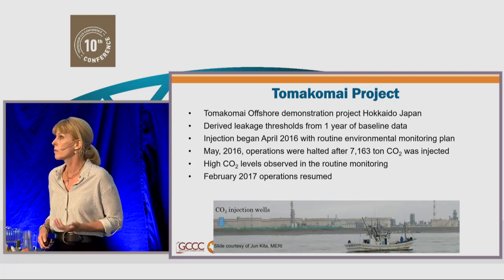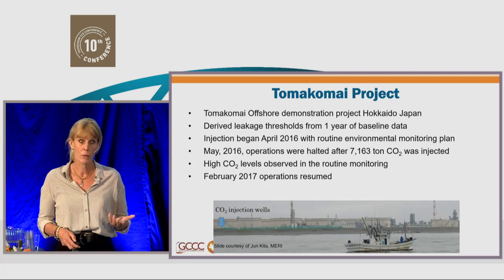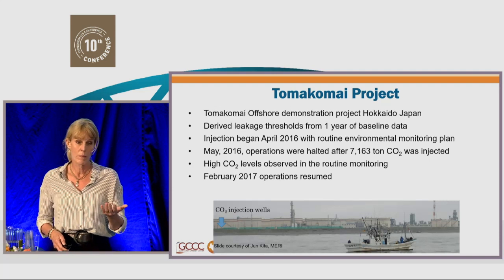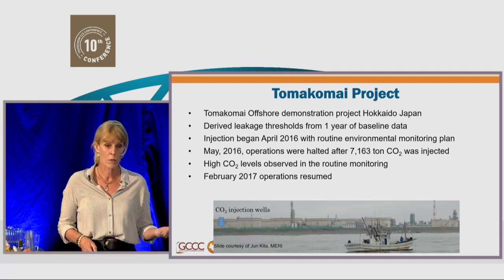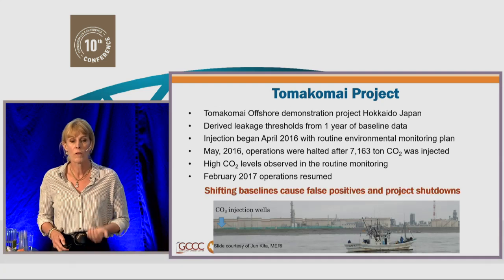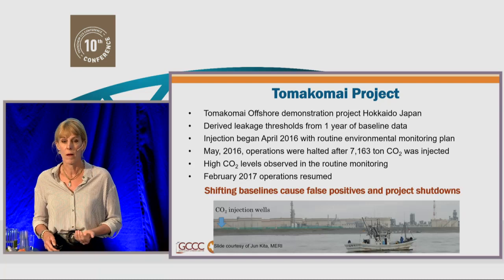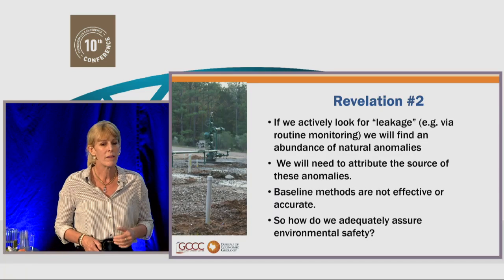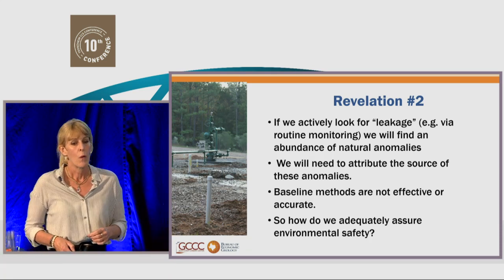So you see, this is really happening, and we need to really be careful that this does not happen. Because this is a project that, like I said, everything was done correctly. Shifting baselines caused false positives and project shutdowns. So revelation number 2 is that if we actively look for leakage, we're going to find it.